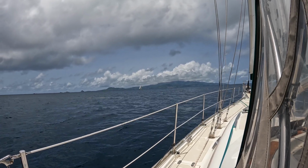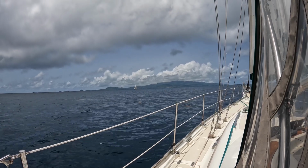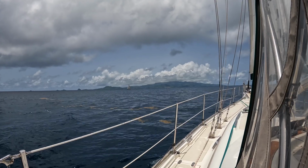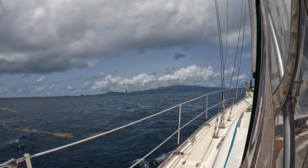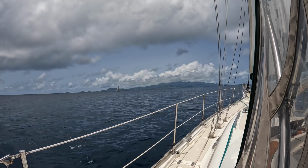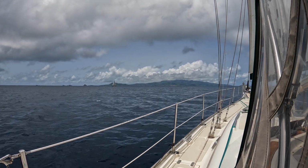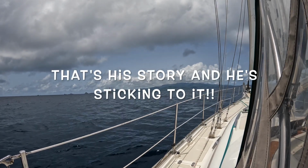However, Selena's kicking our butt. They're ahead of us pretty far. I guess they're better at sailing in light winds, or I don't know, we're heavier than them. We're still full of fuel and water. But usually we can outrun them under heavier winds. But our boat's bigger, so our hull speed is faster, so that probably explains that.